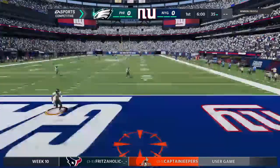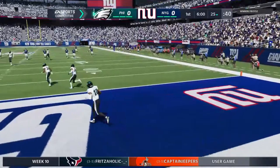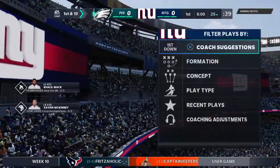The shadow's starting to get a bit longer. Week 10 of the NFL season is here, and we're underway on EA Sports.